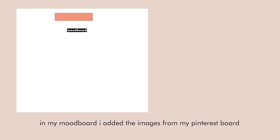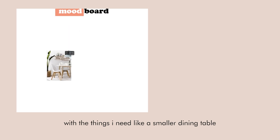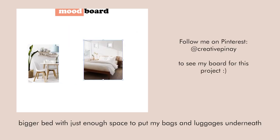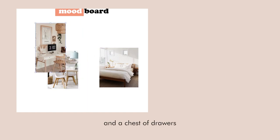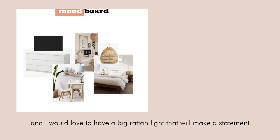In my mood board, I added the images from my Pinterest board with the things that I need, like a smaller dining table, bigger bed with just enough space to put my bags and luggages underneath, a desk, and a chest of drawers. And I would love to have a big rattan light that will make a statement.